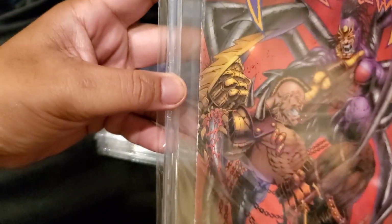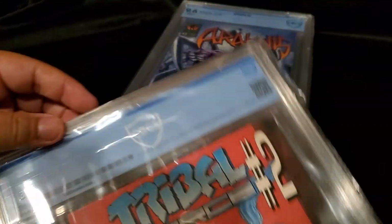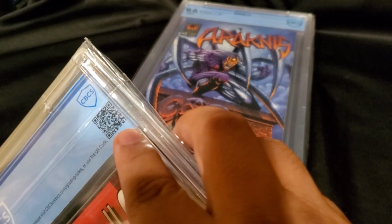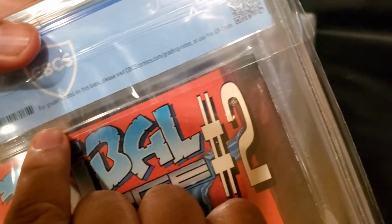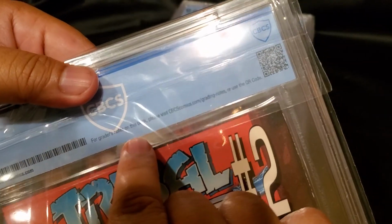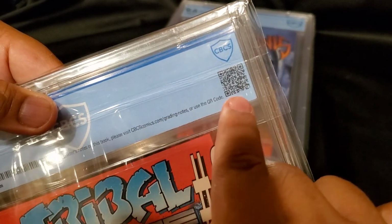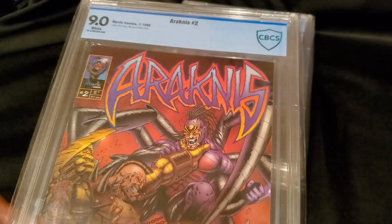I don't know. But here's the good news. When you do the barcode thing here, it kind of tells you the condition of the book. See, for graders' notes on this book, please visit, using the QR code. See, fancy. CGC doesn't do that, but these guys, CBCS, they do.